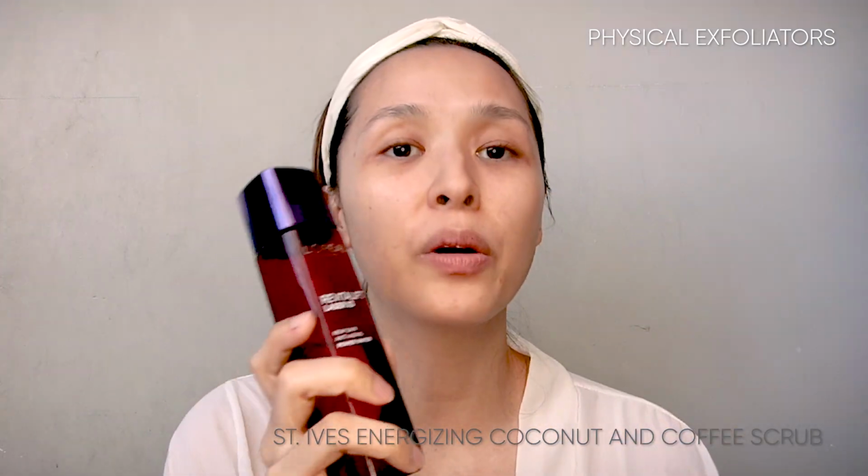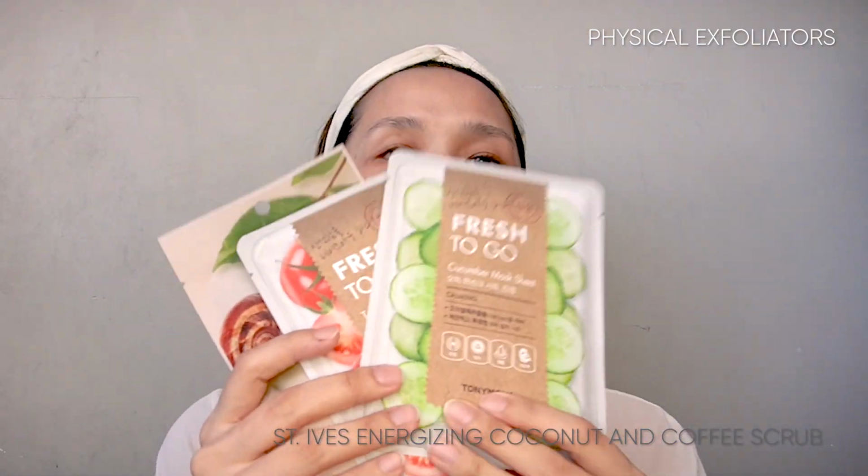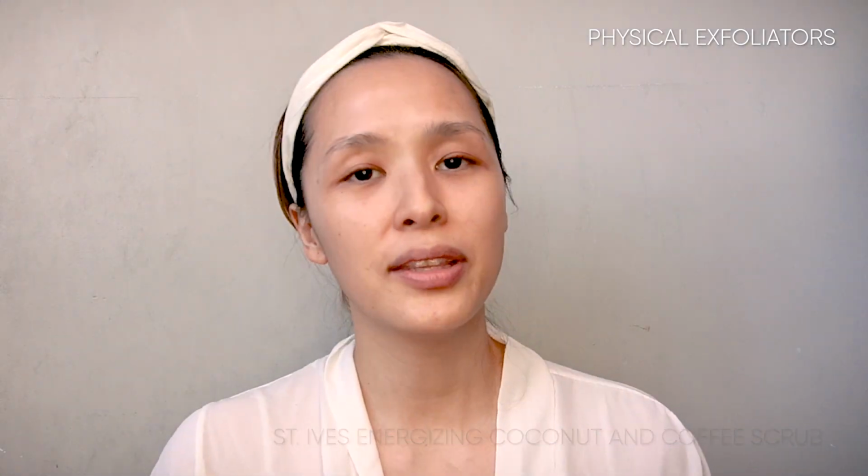And then after that, I go in with the same toner, and then go in with face mask. So this one, I have different kinds. So depende na lang yan kung ano yung feeling ko kailangan ko, kung ano yung nakasulat. I do it for 15 minutes, and then remove. And then yun. And also remember na never ever use physical exfoliators with chemical exfoliators.